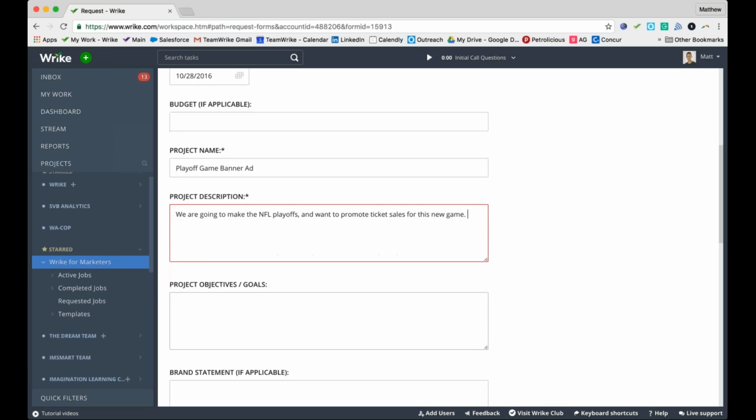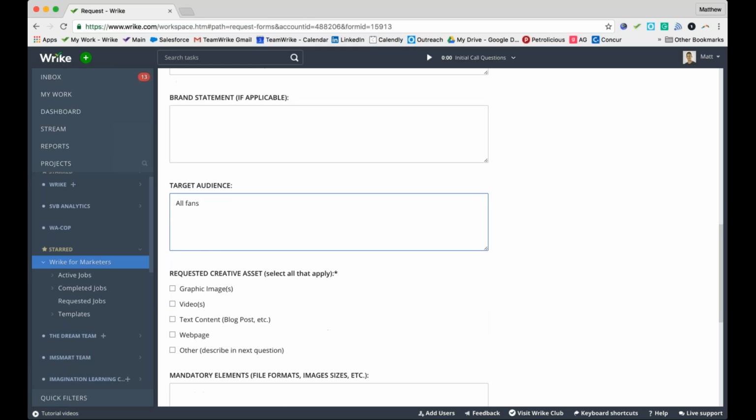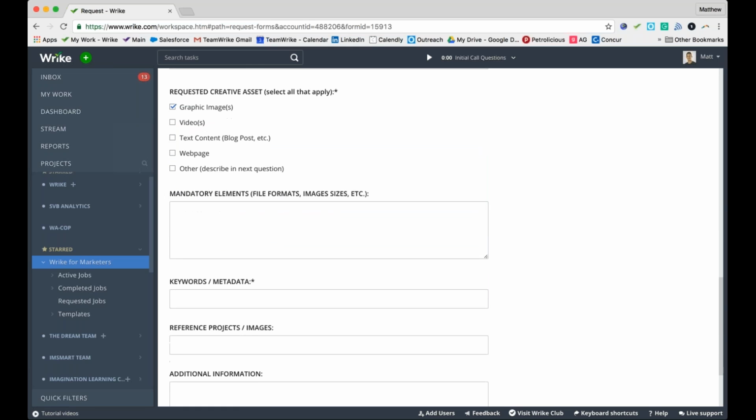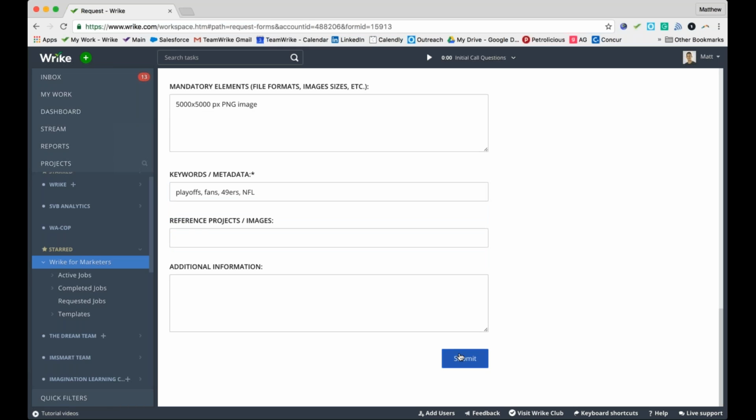All right, so now we have our description. Our objectives and goals would be here to drive attendance to the game. So we can go here, target audience, all fans, etc. And so here my requested asset is going to be a graphic image. Mandatory elements, let's say this has to be 5,000 by 5,000 pixels, PNG image, something like that. Keywords, metadata, playoffs, fans, runners, NFL, etc. And so now I can go here and I can simply submit this brief.